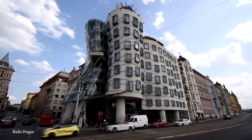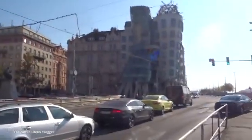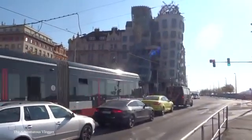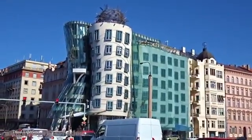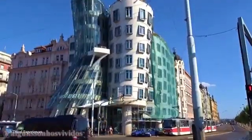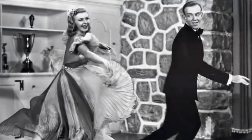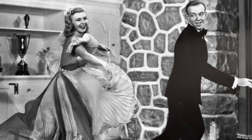Described as an example of deconstructivist architecture, the dancing shape of the building is achieved by the use of 99 concrete panels, each of which is a different shape and style. There are two main parts to it, the first which is a glass tower that's supported by curved pillars, and the second that's made up of curved moldings and irregularly placed windows. The designer took Fred Astaire and Ginger Rogers as the inspiration for the building, and included a tower made of rock to represent Fred, and one made of glass that represents Ginger.